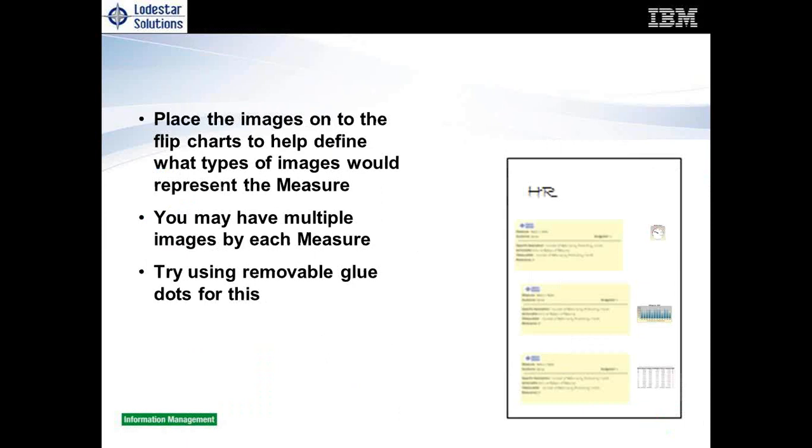We're then going to place the images that we think would best be used for identifying that particular measure, and we're going to put it on the flip chart. So we might say return rate is going to be a gauge, so that we can see where it was last year to this month. And so I take that print image of the gauge, put the removable glue dots on the back, and stick it right onto my Post-it, or onto my big flip chart.